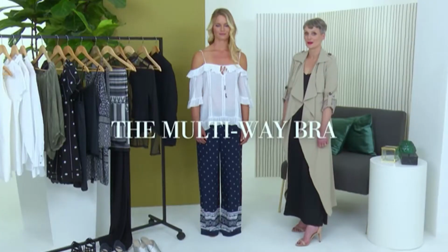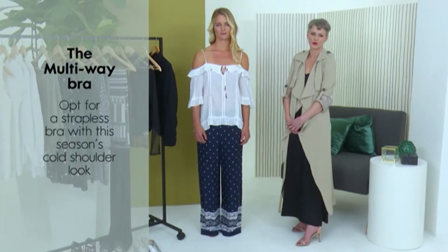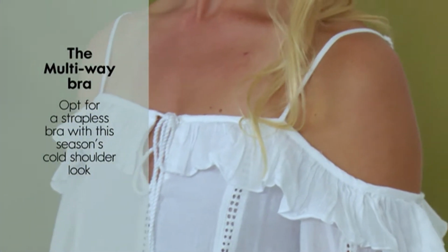Hi, my name is Sharon Becker. Today I'm going to be taking you through matching your underwear to your look. This summer, the off-the-shoulder trend is huge, so what's essential in a woman's underwear arsenal is the strapless bra, or a multifunction bra that allows you to place it in order to conceal or reveal.